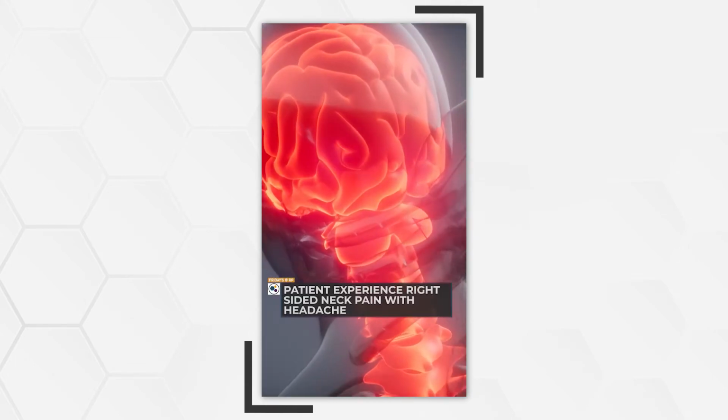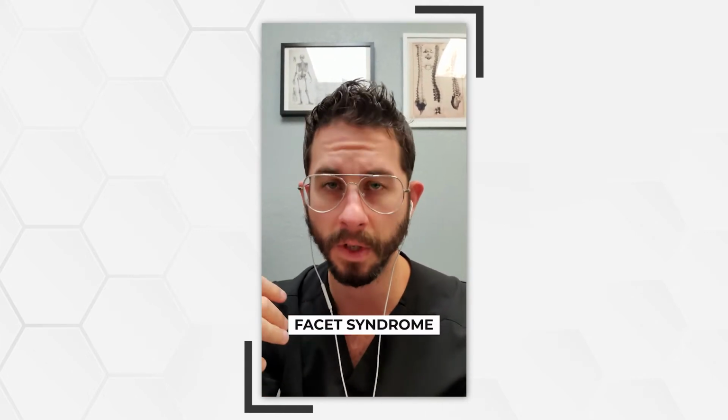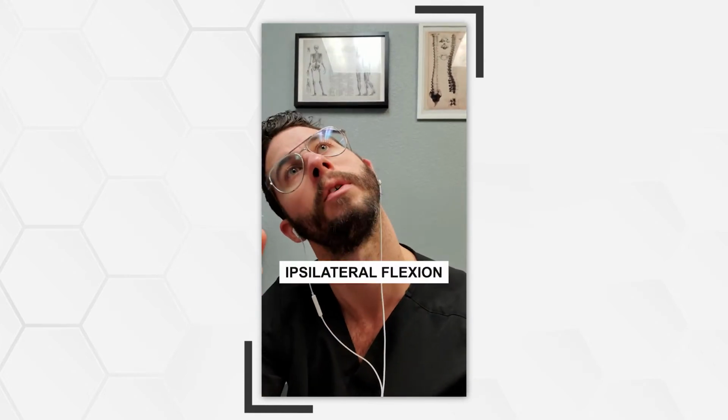So the patient is experiencing right-sided neck pain with headaches that are in basically the lateral aspect of the head, so the temporal region. Our physical exam was indicative of facet syndrome. The patient was better with flexion and worse with extension, which, when we go into extension, we actually close off those facet joints. And then our Spurling's maneuver, which is basically extension, contralateral rotation, and then ipsilateral lateral flexion, reproduced the pain in her neck. That maneuver compresses the facet joint maximally, which is indicative of some actual facet irritation.